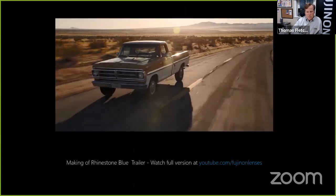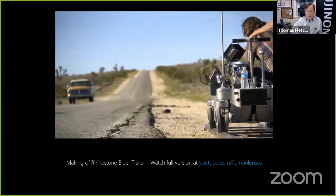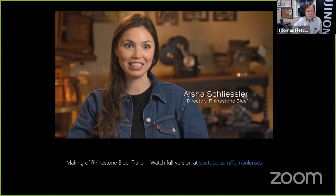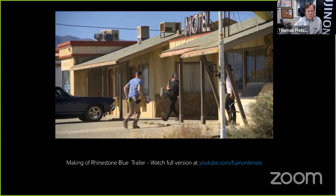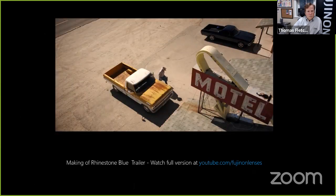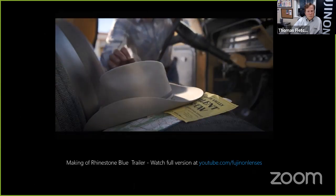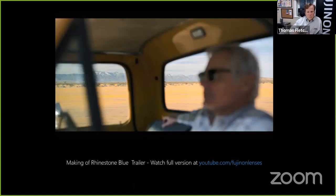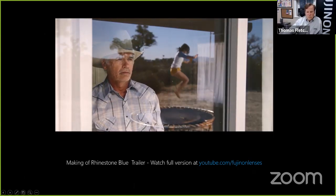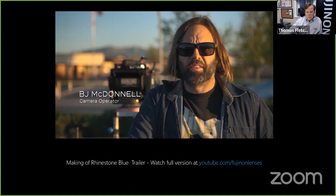For Rhinestone Blue, we used the large format Premista zoom lens. We shot the whole film on that lens, which was really an exciting challenge. I felt for the first time like, wow, I have a lens that has the same quality as a prime lens in terms of the contrast, sharpness, and I was very impressed by the lack of focus breathing and the depth of field. The Premista 28-100 I think is fantastic.